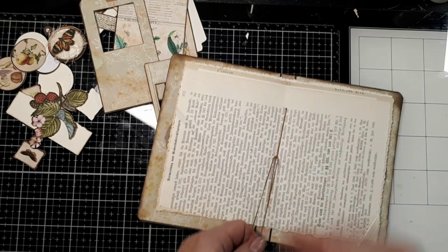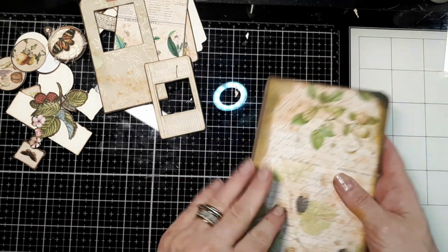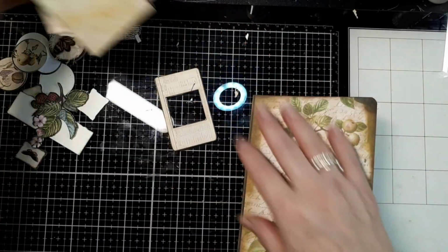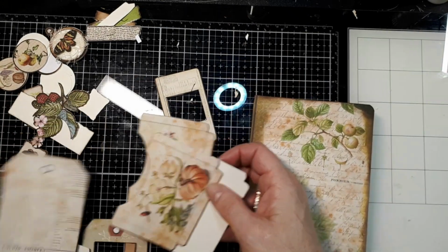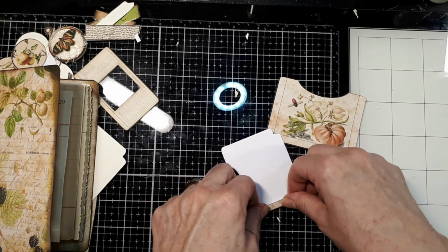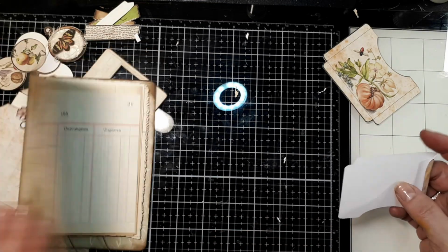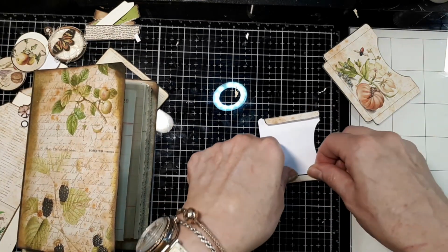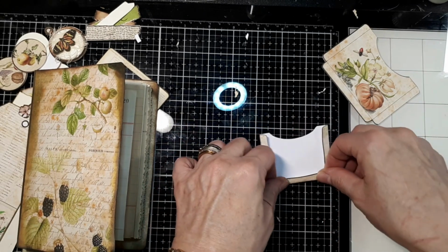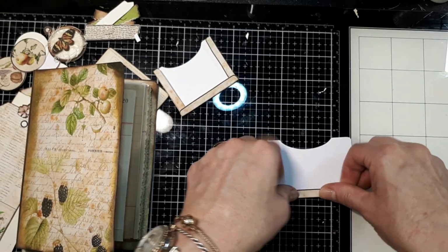And I am going to leave them for now. So this is the little booklet. And let's see, how many ephemera pieces do we have? Okay, I have a pocket over here. I said I was going to sew around the booklet, but I can't anymore because I already made the signature. Completely forgot to do that. So that's a bummer.